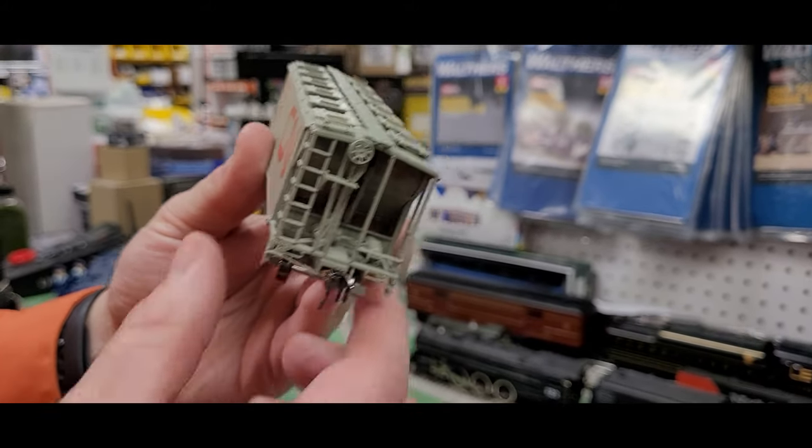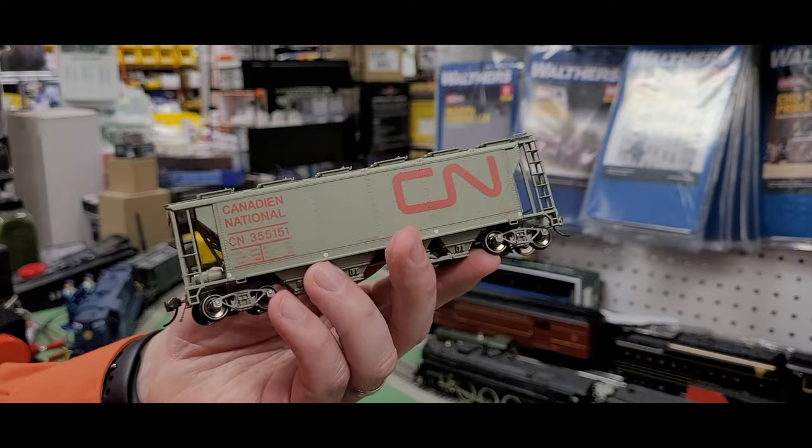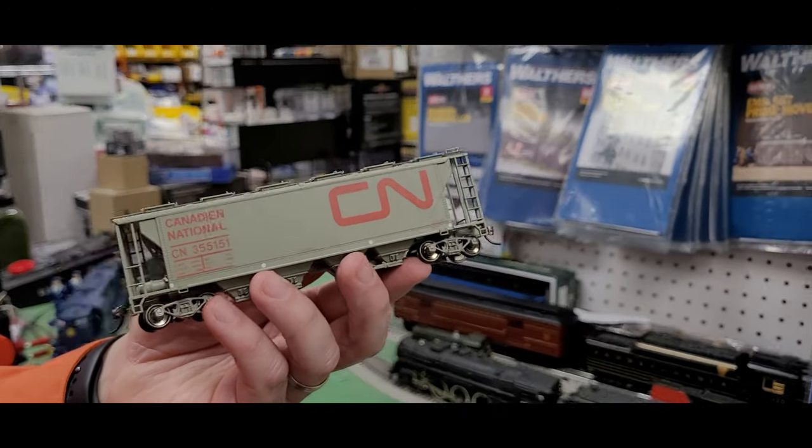And I think you're really going to enjoy them, and especially if you're a fan of any of the Canadian railways. I think this is the way for you to go.